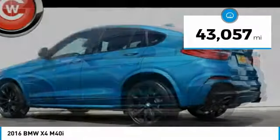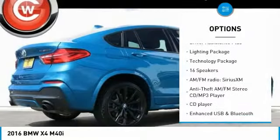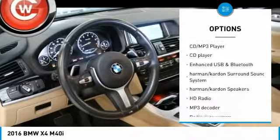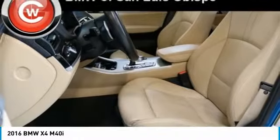This vehicle has less than 45,000 miles. Here are some of this vehicle's great options: power liftgate, traction control, power passenger seat, navigation system, dual airbags, air conditioning, leather-wrapped steering wheel, power steering, alloy wheels, four-wheel disc brakes.